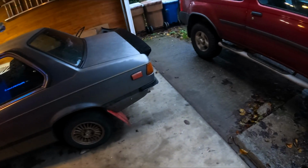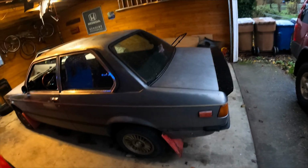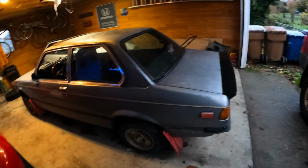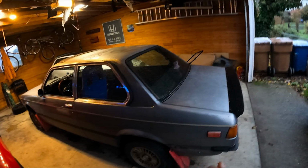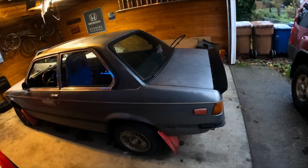Mud flaps, these are from Amazon. This is a second iteration. The first ones were some cheap $18 ones that were hard plastic. They didn't flex too much, and when you get gravel smacking on them, you could tell it's just gonna damage them.